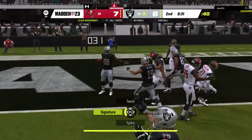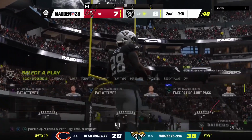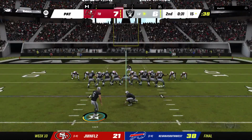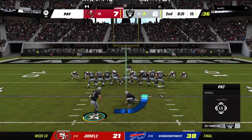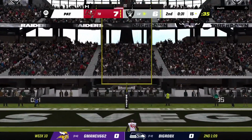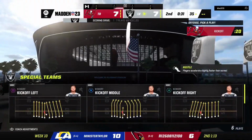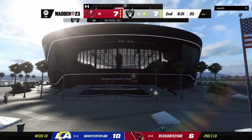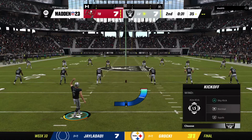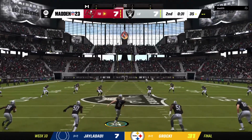And he is in. Touchdown, Raiders. Josh Jacobs with his 14th rushing touchdown of the year. And the Raiders are on the board here in the final minute of the first half. Extra point right down the middle. And that is going to tie our game as we approach halftime. So all even at 7 now as they kick it away.